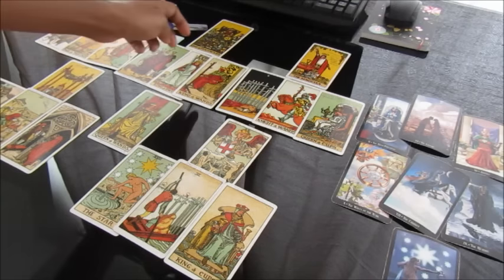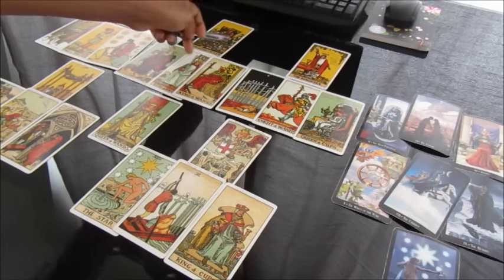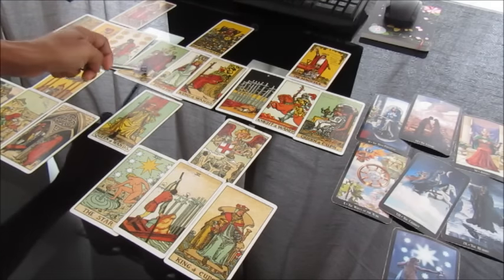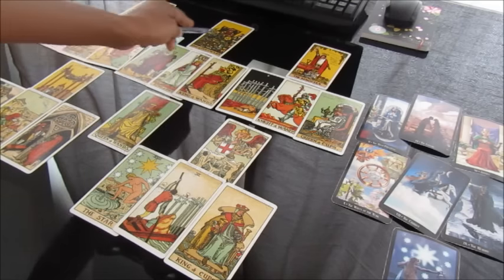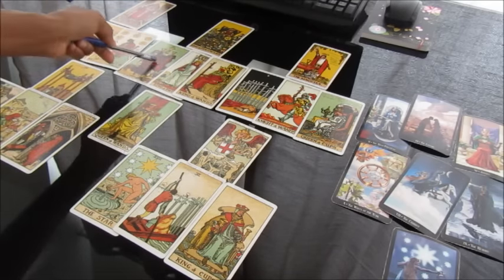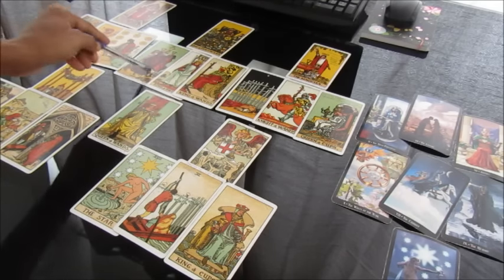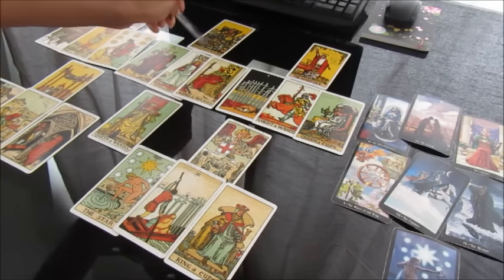So because the key card is the King of Pentacles, the influence that you're feeling now or in the future, it could be that because you've been so successful, you've got a lot of women around you enjoying what you have, what you do, or just simply a lot of friends. Three of Pentacles doesn't have to strictly be women, it can just be friends. So a lot of friends enjoying your wealth or enjoying what you have.